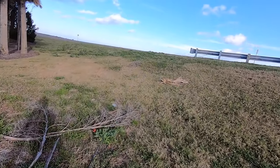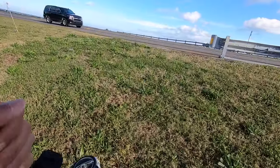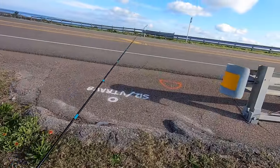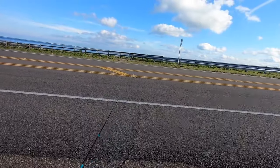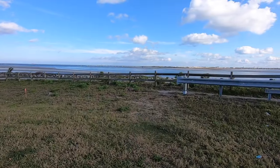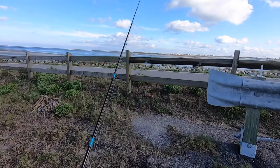Guys, we're at spot number three. Spot number two was terrible. Didn't stay long at all. But I knew I wasn't gonna catch any sheepshead there, so I just left. This spot I've been to before, and I know there's sheepshead here. And since I got the fiddlers, I'm gonna give my best shot.